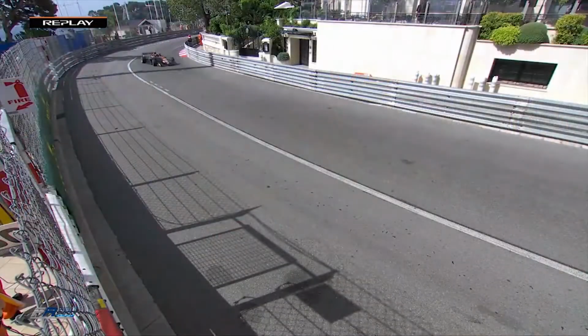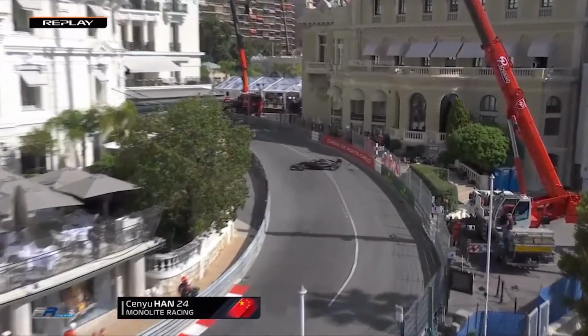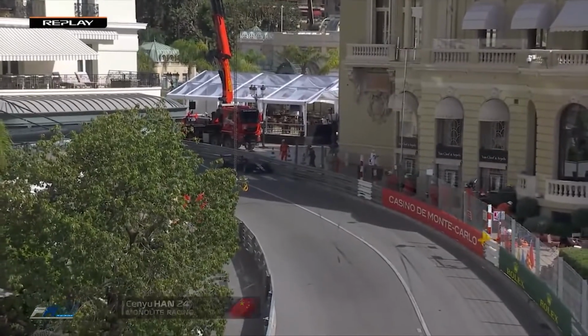So this is heading into the next left. He just lost the rear, heading around Massenet. And you head around very, very quick around that particular corner. And as you can see, just crunching into the barriers.